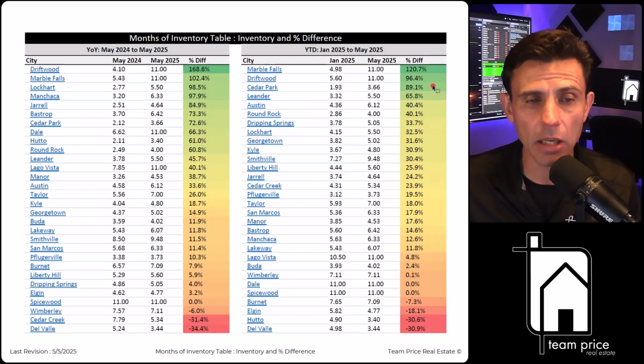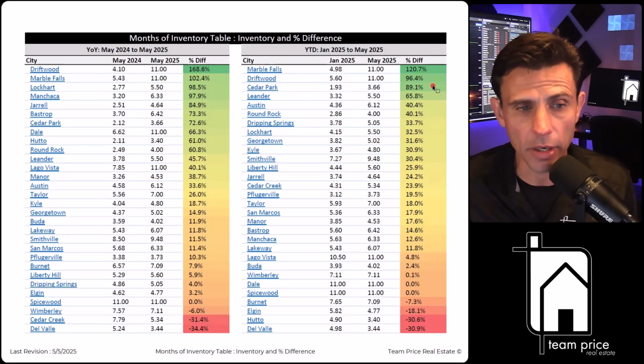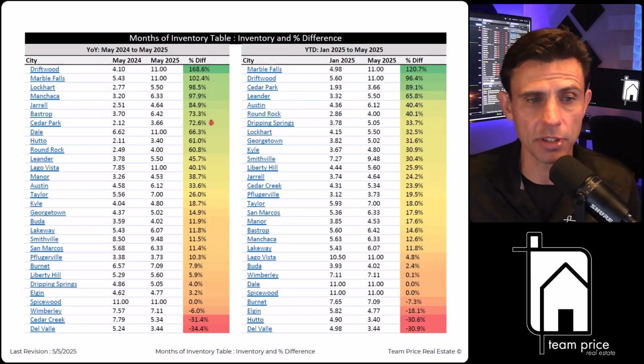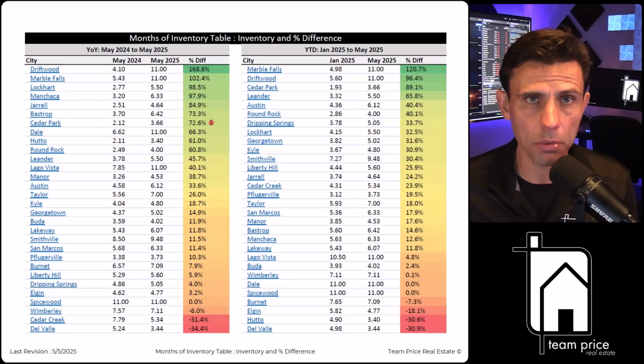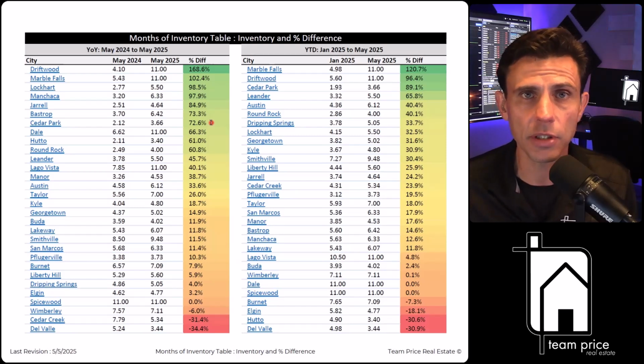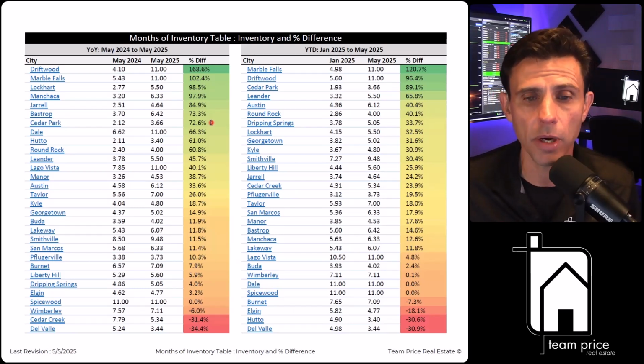It's an 89.1% increase from January. It's a 72.6% increase from exactly a year ago. So we could very well be looking at Cedar Park 3-4 months from now and see ourselves in a neutral market because of the rate at which inventory is increasing in some of these cities. Something for you to be aware of.